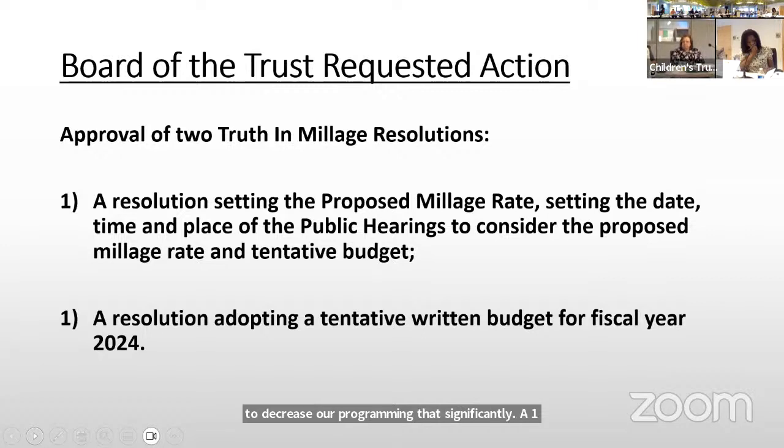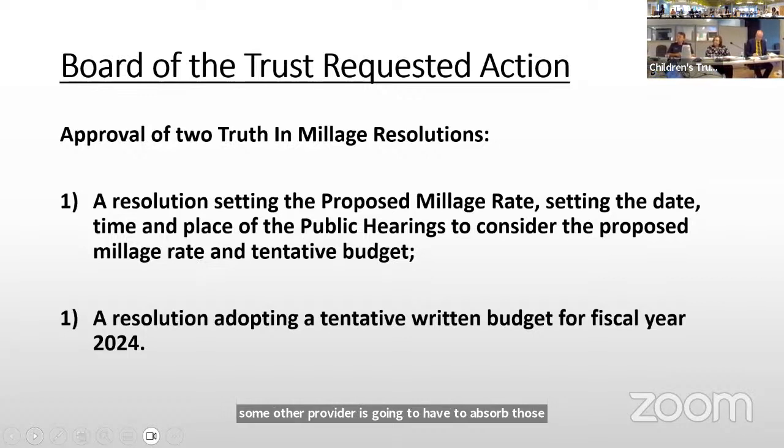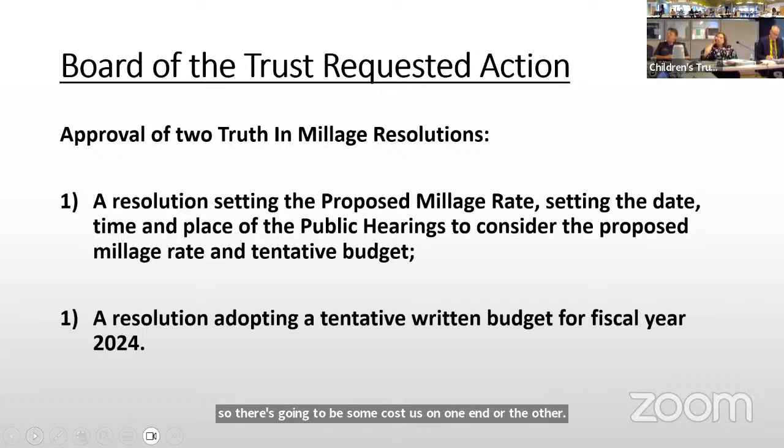We have significant needs in our community, and you mentioned Director Kiner about Riker closing. So those children that were being served by Riker, if we're wise as a community, some other provider is going to have to absorb those children. And I say if we're wise, we would provide the funding and have space to do that, so that they don't spill over and cost us money in other ways that the county would have to then fund. So there's going to be some cost to us on one end or the other. And I think we make the investment in our children and youth, so that we can benefit them personally, but our community as a whole.